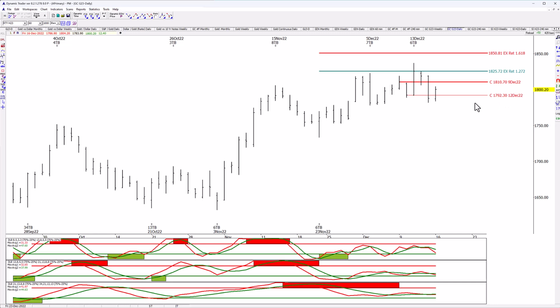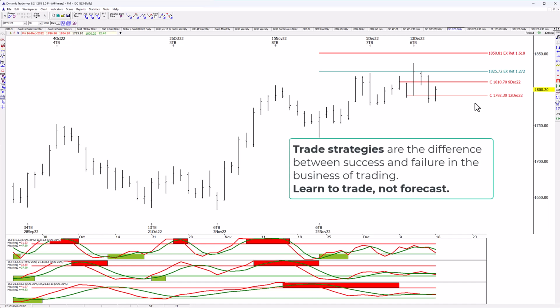And again, is gold going to continue lower? More than likely. All the technicals from every perspective we look at say that's the probability: that gold will be sideways to down for 3 to 4 weeks. But boy, you've got to have the trade strategy with acceptable capital exposure in case you're wrong.